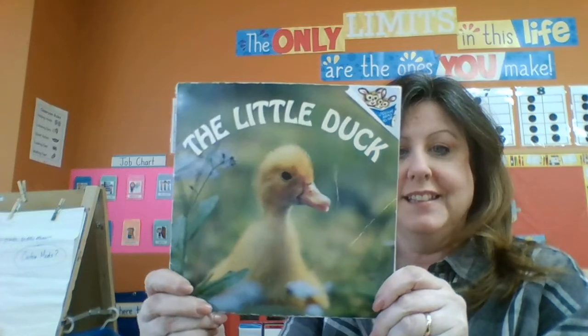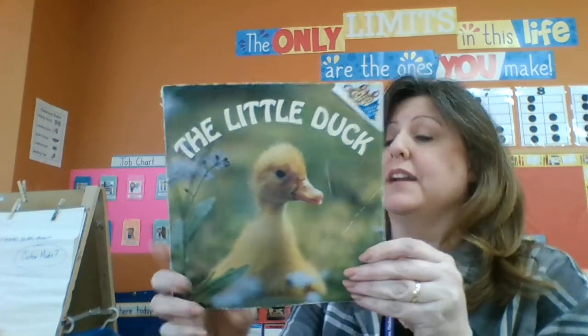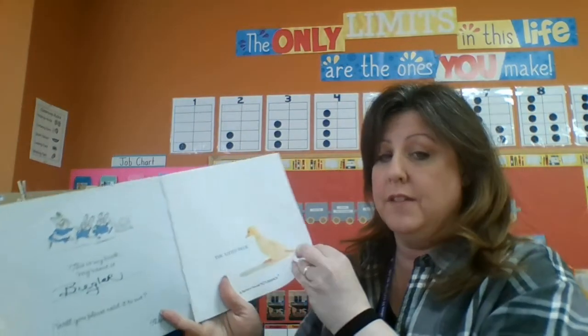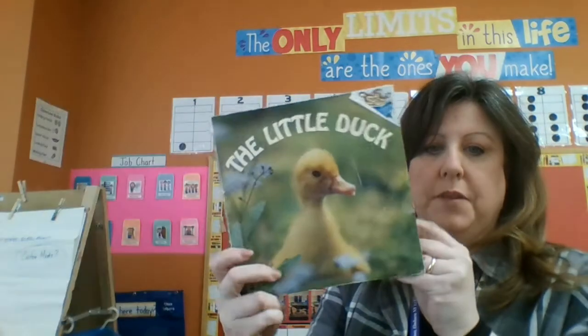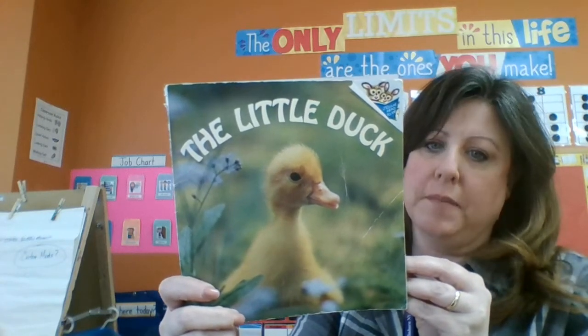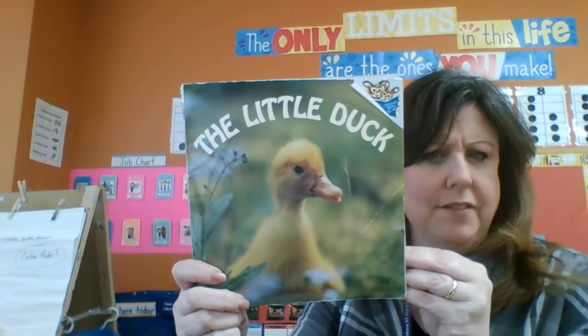This is The Little Duck, and I like to read The Little Duck as we're getting ready for spring. Right now we're getting very close to spring, but we're not there yet. Before we get started, I do want to show you a couple of pages in the book. The cover just shows a little baby duck. Duckling? Yeah, duckling, right?